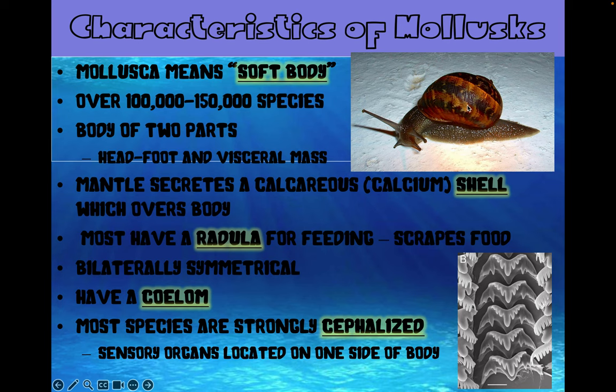The mantle basically secretes a calcareous, that's a calcium shell, in most mollusks. And this is why mollusks, for the most part, have shells. And these are their defensive mechanisms. These are invertebrates. They don't have any backbones. They don't have any bones at all.